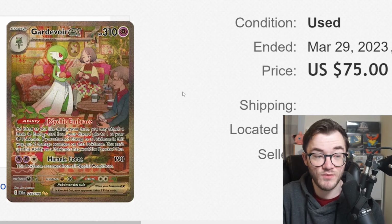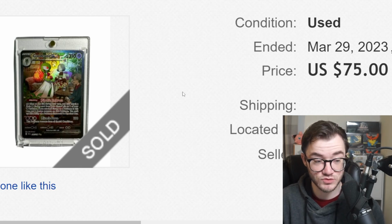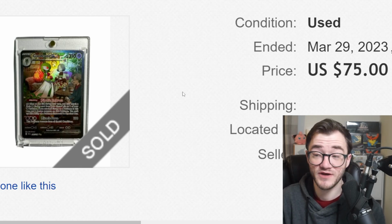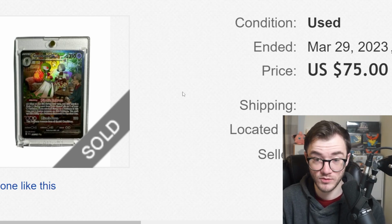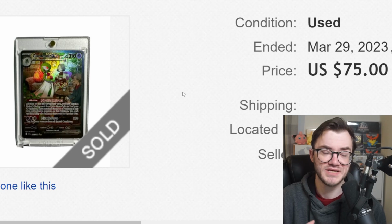Coming into top 3, we have the Gardevoir EX. Now, I really like this one. This is like the alternate art special secret rare. It is really nice. $75 though. Now we're talking. This is, you know, third most expensive card in the set. Gorgeous card. You know, tells a story.